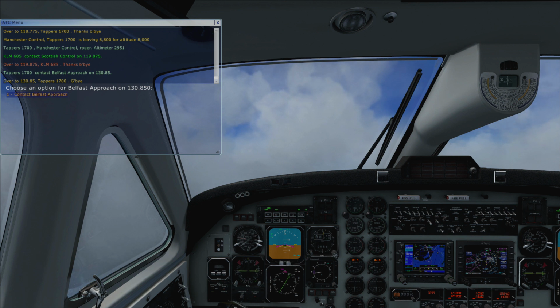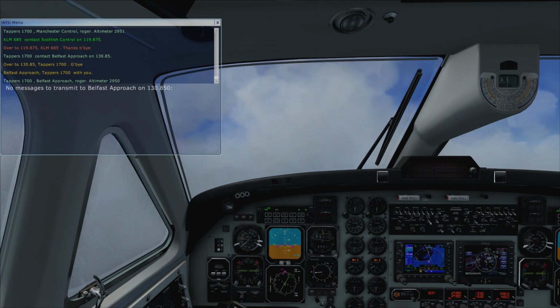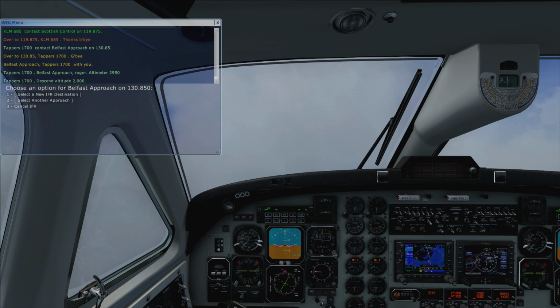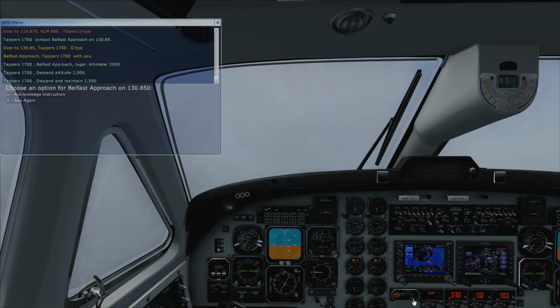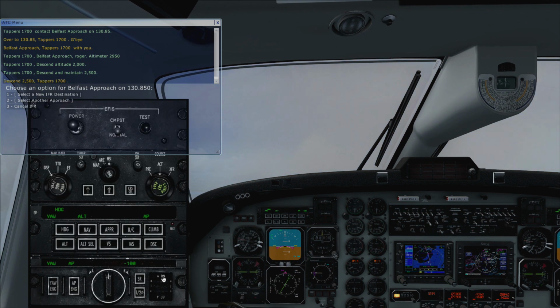Belfast approach, Amherst 1700, with you. Tappers 1700, Belfast approach, roger. Altimeter 2950. Tappers 1700, descend altitude 2000. Tappers 1700, descend and maintain 2500. Descend 2500, Tappers 1700.